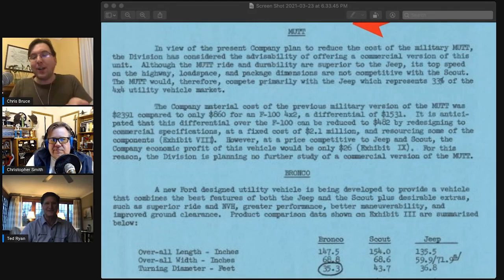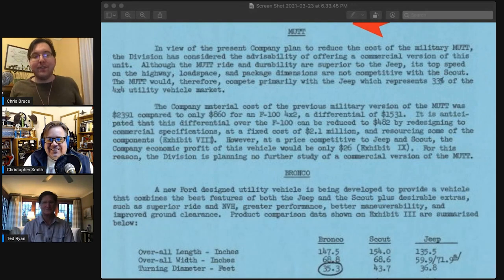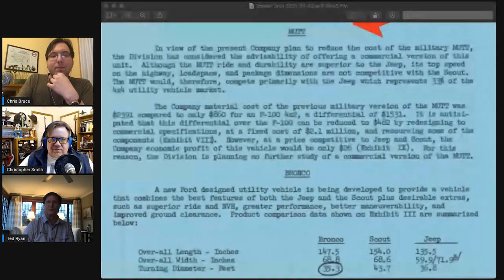And if you're watching the YouTube version of this, you can see the very next line is Bronco. And that's because they're like, we're not going to make a consumer version of the Mutt. We're going to build this thing that we're calling the Bronco, and we're going to aim it against the Jeep CJ5 and the Scout 80. And I guess the story goes from there. But I found that document fascinating. It's amazing what you can learn when you look deep enough and try to discover.